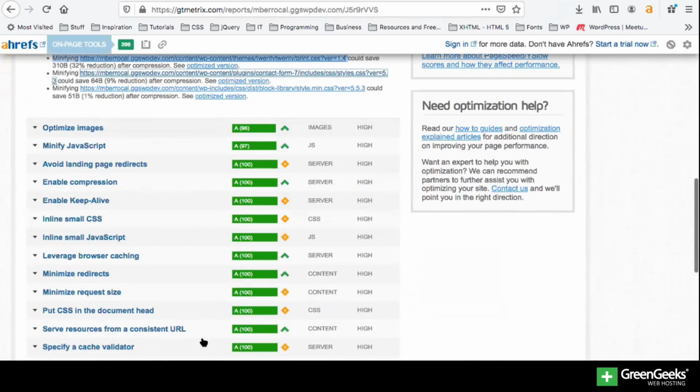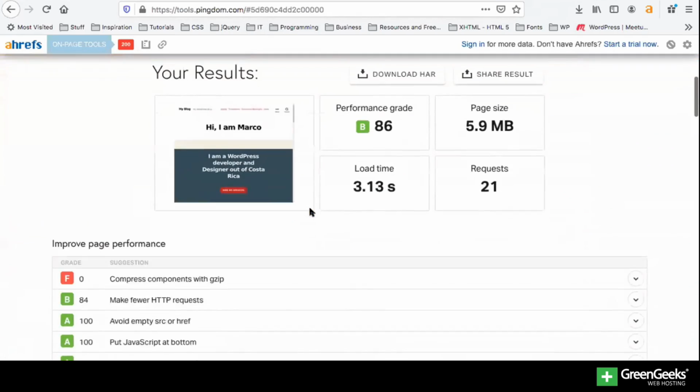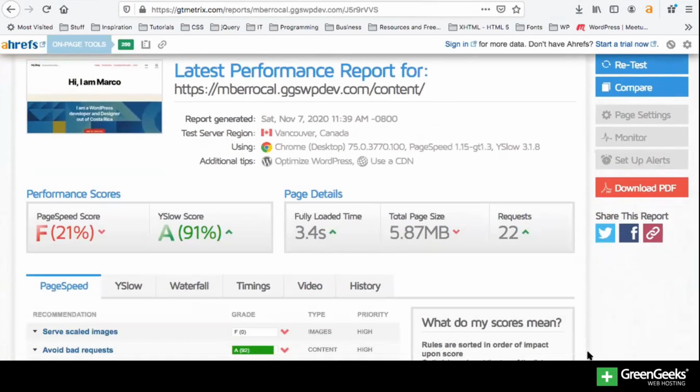The other tool that I want to run, and we're going to do this before we start things. So I'm going to save the scores over here. I'm going to save them so we can actually start seeing the progress of what we're going to do. Let's hope we have time.